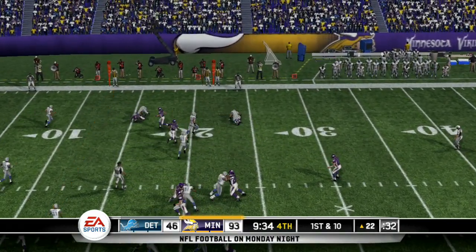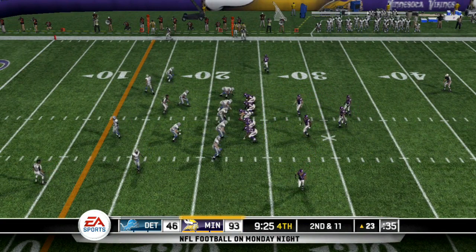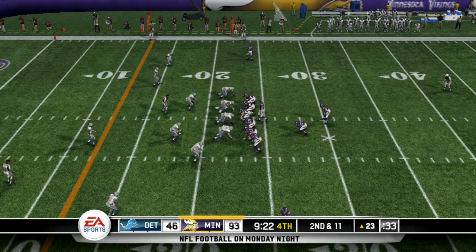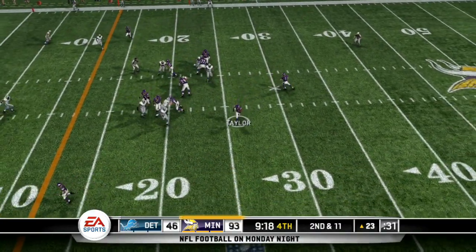Give to the tailback. Peterson will tackle him for a loss at the 23. And when your defensive line can handle their guys up front and not allow the offensive linemen to get down on the linebackers, it really gives those linebackers a chance to look great.